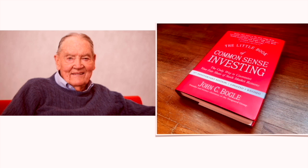So a lot of the material we're going to be covering today comes from John C. Bogle's book, The Little Book of Common Sense Investing, and this is part of the Little Book Finance series, where it's a series of different various books covering various aspects of investing and finance. And it's a great series. I recommend you collect these books over time. There's just a treasure trove of wisdom in each one of these books, especially in Bogle's book.